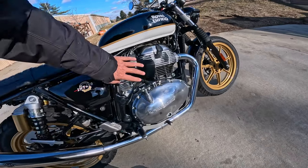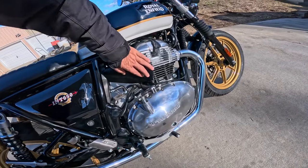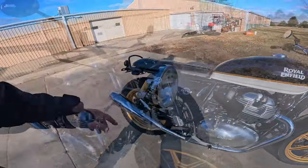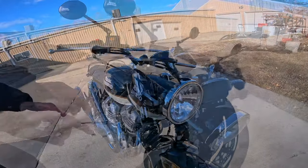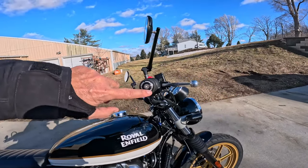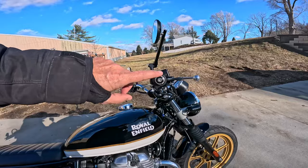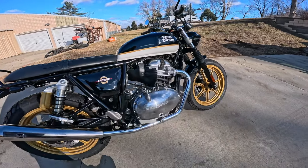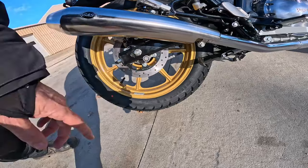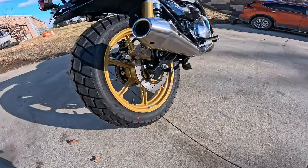These are Bon Vont covers here on the side, heat protectors. I think these were Bon Vont as well, the fenders. These JD Custom blinkers. Jumping up a little ways, we've got these Royal Enfield mirrors. I like that. Oh, look at this. That's a nice touch. I've seen that on other bikes. They've been doing that lately. S&S pipes, Royal Enfield spools for your lifts at home.